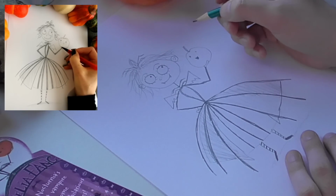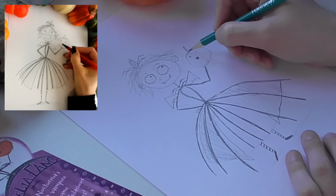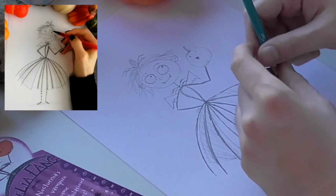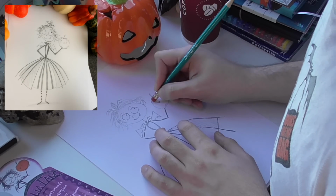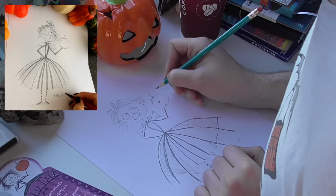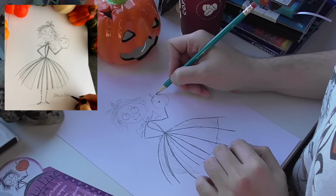And if you're feeling extra ambitious, you could even colour your picture in. And there we go. Definitely not. I don't feel ambitious at all. Amelia Fang, oh, come here.